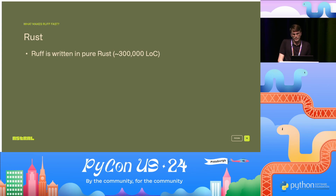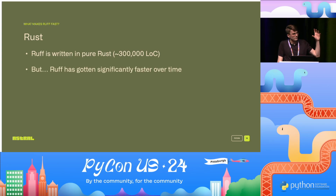But the thing about Rust is, Ruff has gotten significantly faster over time. Keen eyes at the beginning will have noticed I showed the benchmark and the benchmark from last year. Between those two benchmarks, Ruff got about twice as fast. We sped it up by about, it's about twice as fast now as it was a year ago. And both of those versions of Ruff were written in Rust. So it's not just Rust that makes Ruff fast. There's thankfully a lot more to it.